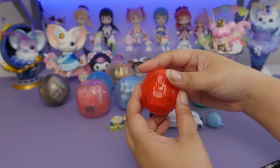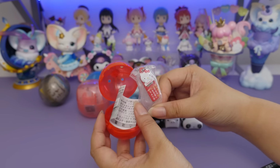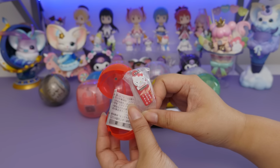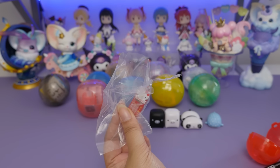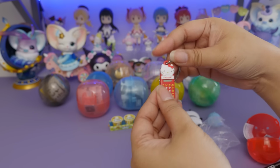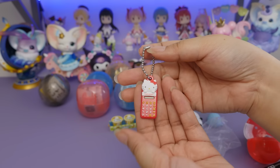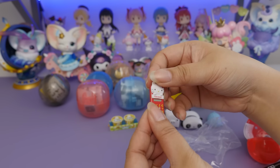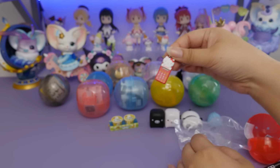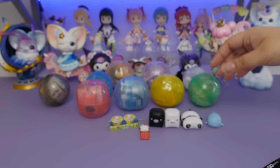It pinched my finger. That hurt. Oh, it's the Hello Kitty calculator. It says, I can count. So I didn't get the cups or the Tuxedo Sam clock, which kind of were the ones that I wanted. But I do have a really cute Hello Kitty calculator. There's actually a Kuromi one that's new that I want, like a real calculator. But it's kind of expensive. It's 2,000 yen. It might even be more than that. Just feels a little pricey, you know?